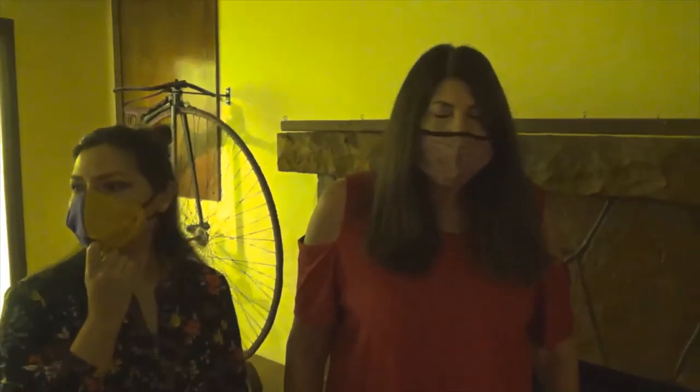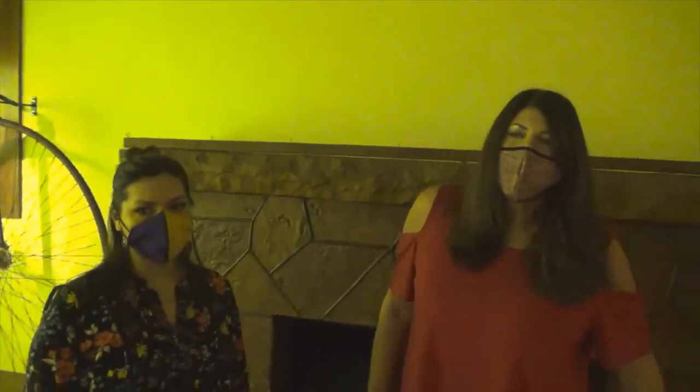So that's the Woolaroc Museum. There is a lot to see here. You could spend hours in here if you wanted. We just hit the high spots to give you something to look at.